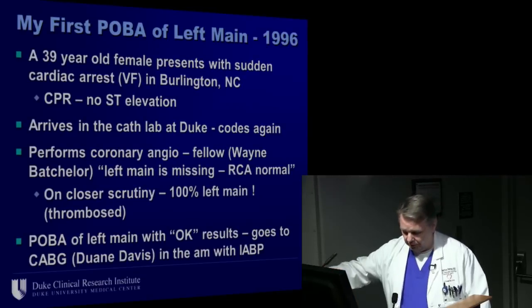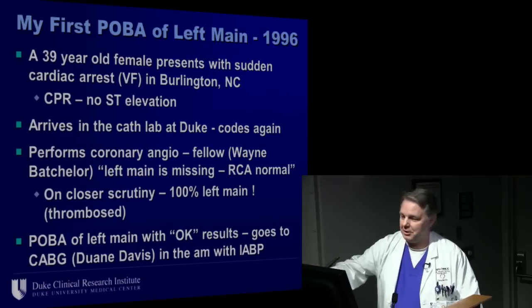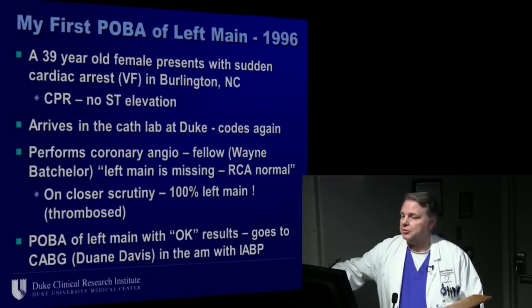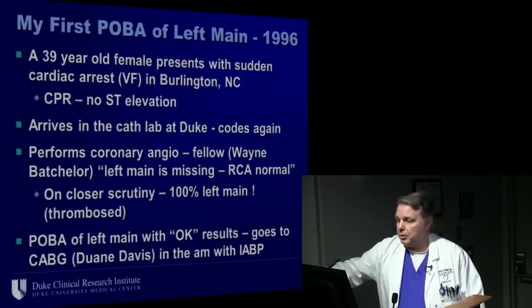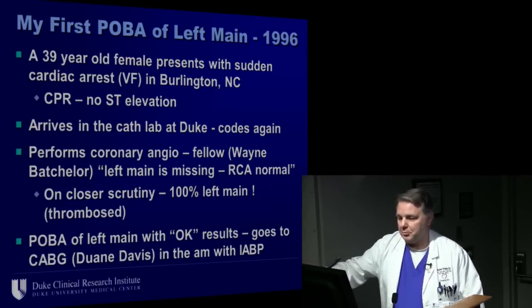So my first experience with this is unforgettable. It wasn't quite hard for me to actually find this patient in the Duke medical records, but it was a 39-year-old female who presented with sudden cardiac arrest, BF, in Burlington. She had CPR, no ST elevation, and she was life flighted to Duke. She arrives in the cath lab, in those days next to the emergency department, and she codes again. With me on call was Dr. Wayne Batchelor, a fellow that some of you will remember.